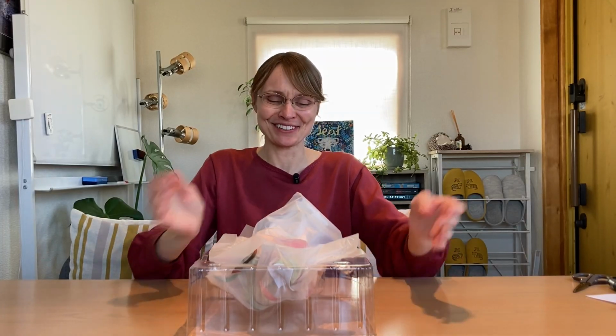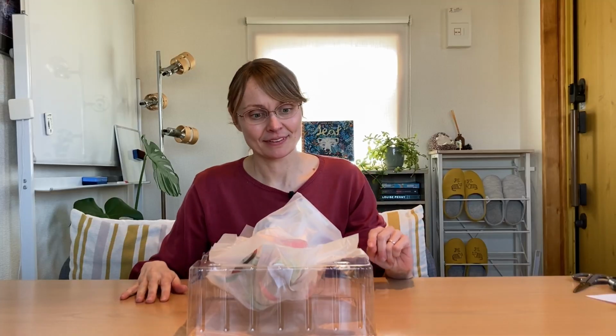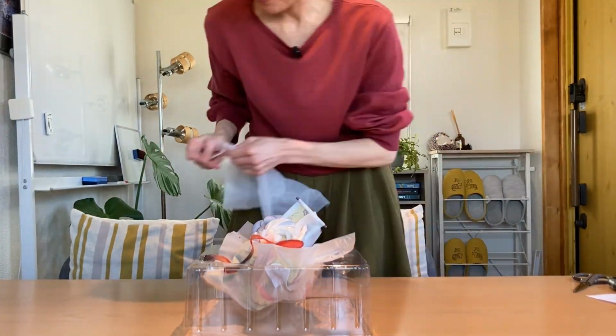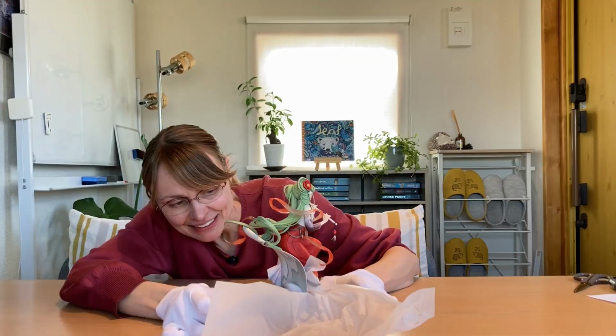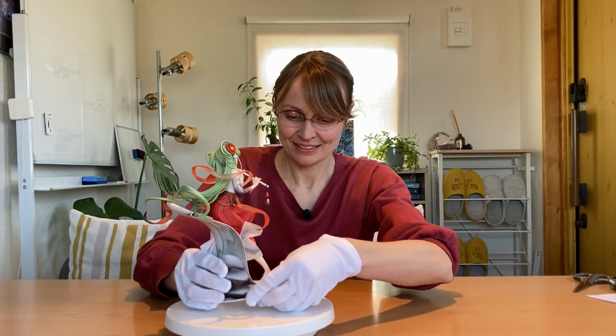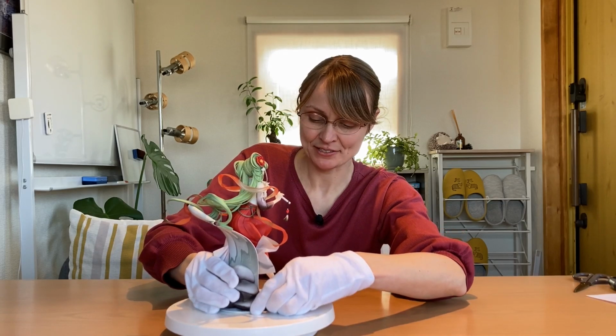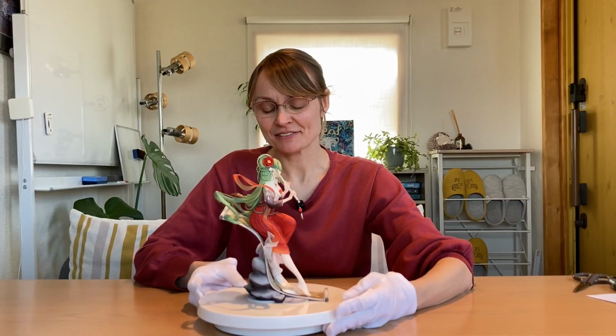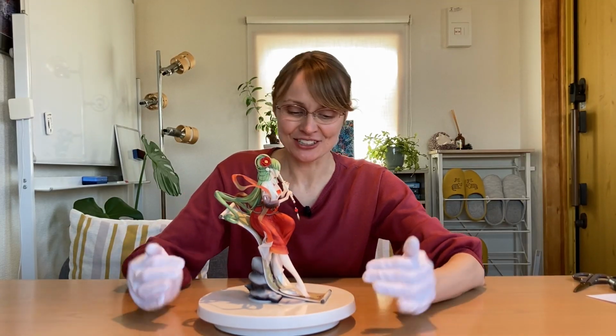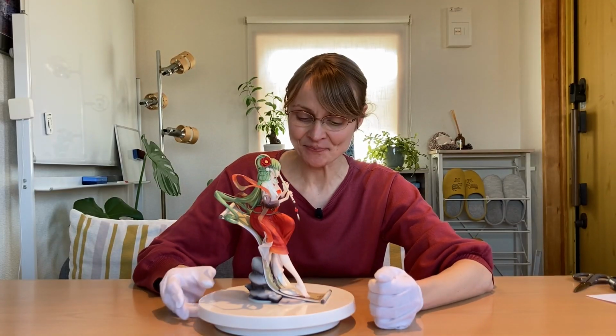Even her hair is sparkly. It's like they took the sparkles from the box and just splashed them, sprinkled them over the top of her hair, like the salt thing. Okay, so now we have to pull her out of here. Maybe that's a good idea. I hope that's a good idea. It just feels strange because there's no base. I mean, she's obviously on a base, but I feel like I can't just put her directly on the table. She should be sitting on something, but that is the base, so that's that.